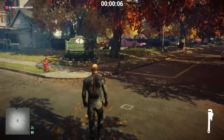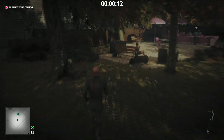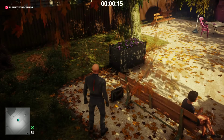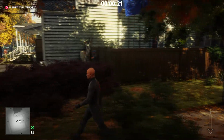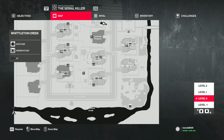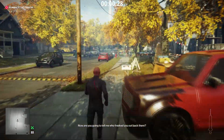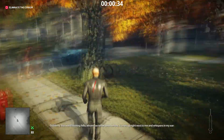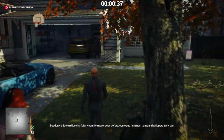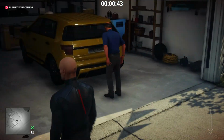Okay, let's have this active. Gonna run over to the bench and pick up my poison. Okay. And so we suspect that he's going to be here or here. Actually, let's go to the Wilson property first, just because it's on the way, and maybe we can find the Censor more quickly that way. So we know roughly what kind of haircut and features we're looking for.